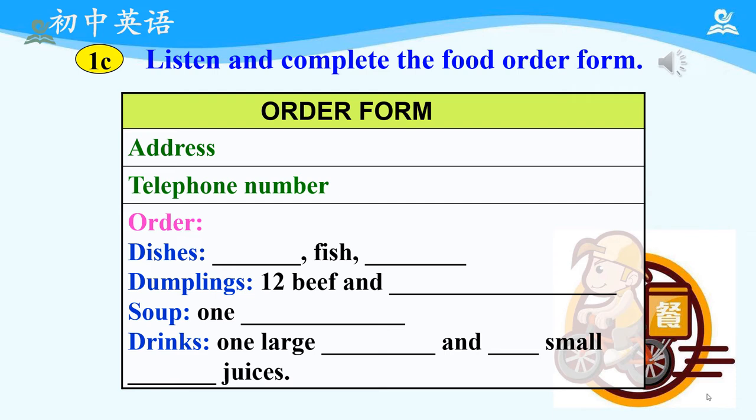Hello, House of Dumplings. Hello. I want to order some food, please. Sure. I'd like chicken, fish, and cabbage, please. And 12 dumplings. What kind of dumplings would you like? Beef and carrot dumplings, please. Okay, what else?